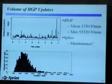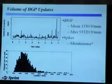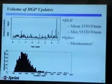And we see that there's a continuous noise of about 133 updates every minute. And we see that there are periods of spikes where the total number of updates can go as high as 9,000 updates per minute. We think that these spikes may be due to maintenance windows of various ISPs. They tend to happen around Saturday or Sunday. We've also made graphs of BGP updates over a whole month, and we see similar patterns.